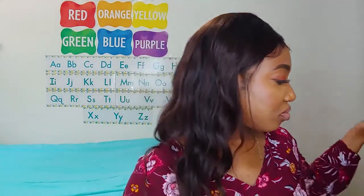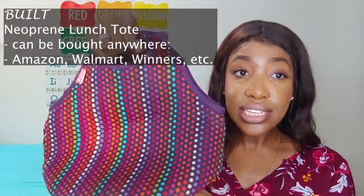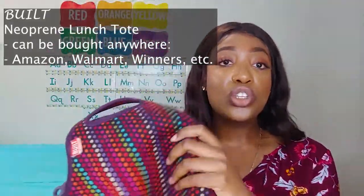Okay, so the next thing on my list is a lunch bag. So let me show you guys my lunch bag. So this was my lunch bag that I bought, I don't even know how long ago, and it's by the company Built. It's a little bit beat up, but honestly it's a good size lunch bag. It has this part that goes out like this. It's super stretchy, it's reusable, and the quality is pretty good. And because of the quality, you can just throw it in the wash and you're good to go.